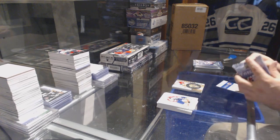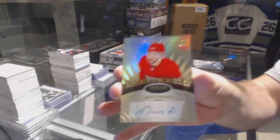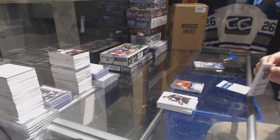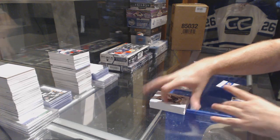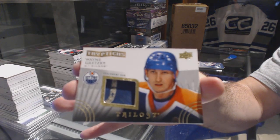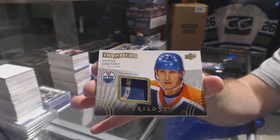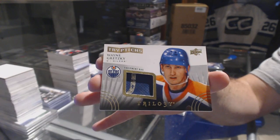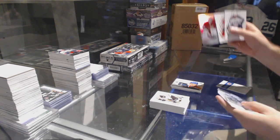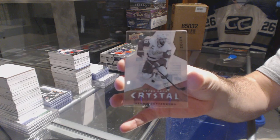We've got a redemption. Who's a redemption? We've got a $3.99 rookie premieres auto for the Red Wings, Ryan Sproul. Nice. We've got an equipment bag number to 75 for the Oilers, Wayne Gretzky. Equipment bag for the Oilers. We've got a $4.99 Mark Byzantine for the Red Wings. Or sorry, for the Coyotes. And a Zetterberg Crystal for the Red Wings.